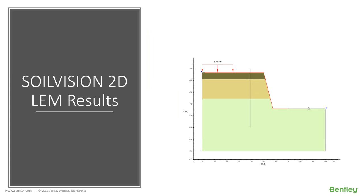So now I'll get into the results, and how I presented these is section by section. We'll look at the geometry and the support design for each section. Each section differs a little bit, to accommodate the 1.5 factor of safety criteria.